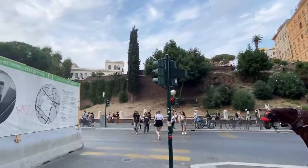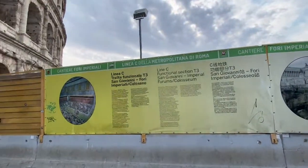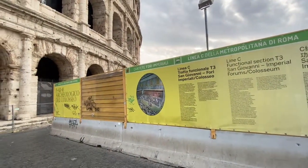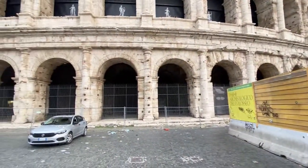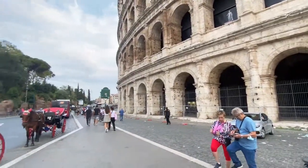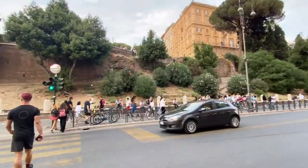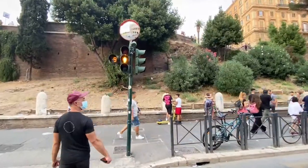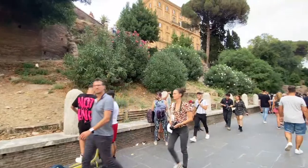This is what the Roman Forum was. Sorry, the Roman Senate. The Senate. Oh, we've seen that. Excuse me. Look how thick the walls are here. Here, Patrick. Where are you going?